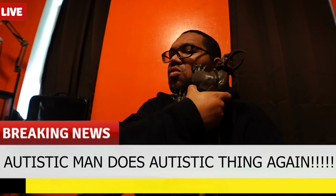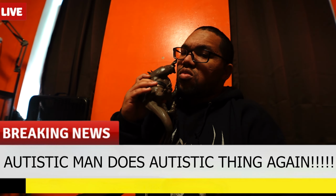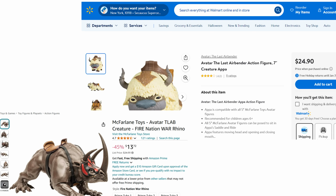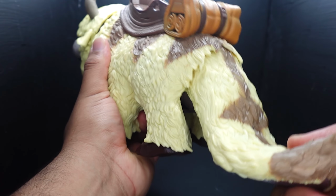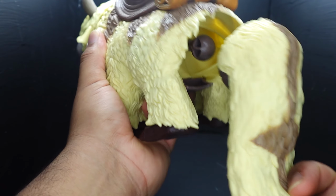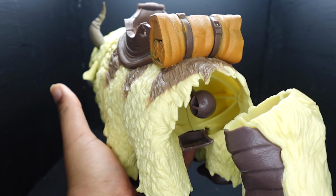But do you know what's not satisfying? The fact that these cost $20 each at retail and have no articulation to speak of. Well, in terms of their legs at least, because their heads rotate, and Appa has tail movement that pops off the minute you decide to lift it higher than it can go.